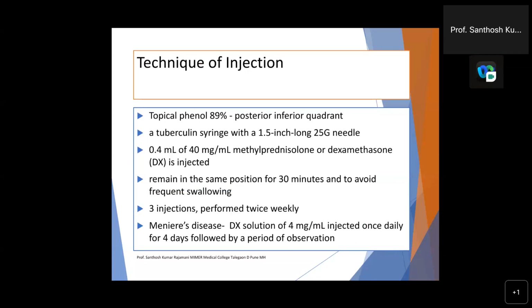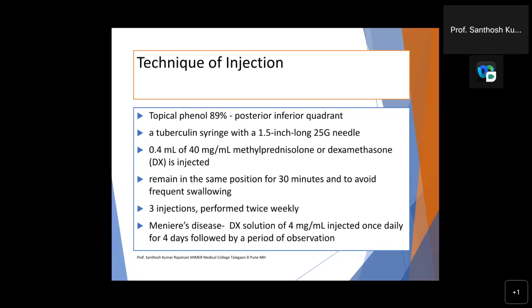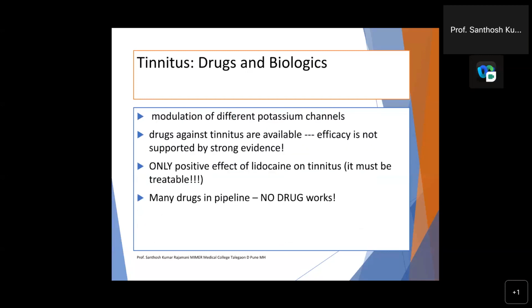If the patient has venous disease, you inject dexamethasone 4 mg per ml solution, injected once daily for 4 days, followed by a period of observation. So this is the injection protocol that we are using. So that is your transtympanic injection of drugs. Okay.